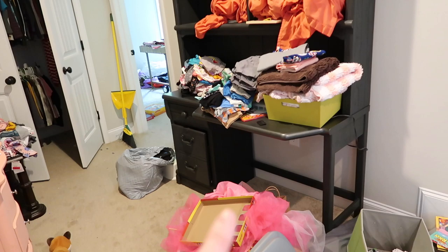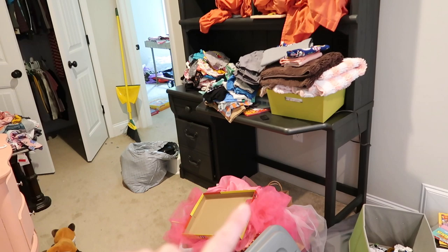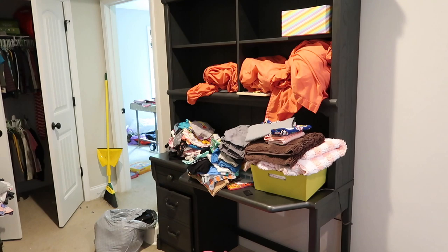We ordered a chair on Target online and I just picked it up today. So I'm gonna put the chair there eventually when we clear everything out. And all of this up here is clean laundry. So I'm gonna get that put away. Y'all can kind of see my office is rough. I don't know if I'm gonna tackle that today or not.